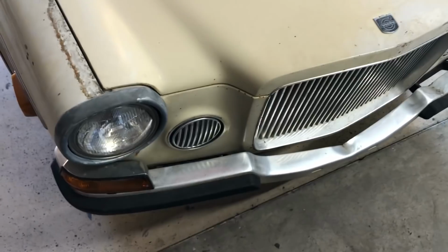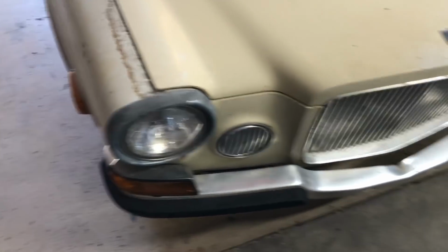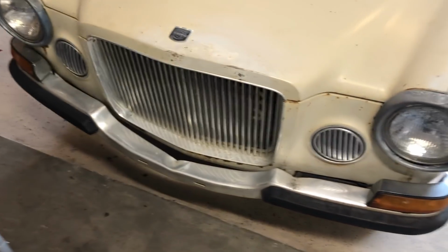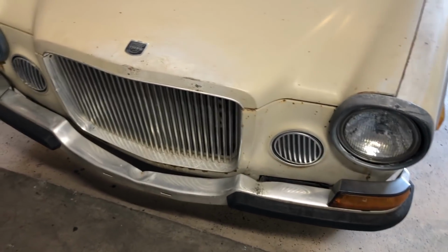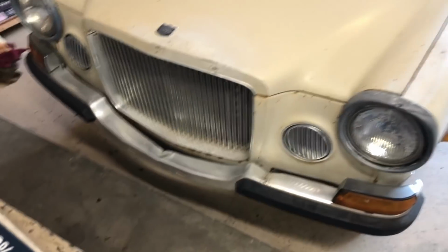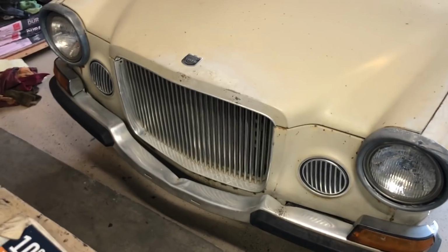This bumper, as I mentioned, is not original to the car, but I made sure that the connections here and here do work before putting it back on. So do note that the damage to the bumper, whatever exists on it, is not reflective of the story of this car. The front end seems to be without large injury, which is surprising for old Volvos.